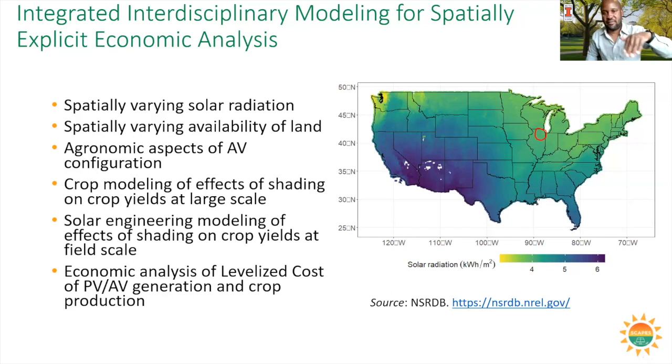And so we're going deep to look at that spatial variability in solar resource at a 4 by 4 kilometer resolution. And then we're also looking at the spatially varying availability of land. So as I go forward, I'll show you some slides with marginal land and the availability of that land where solar could be installed.